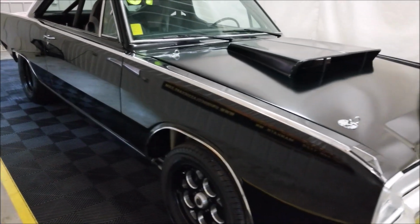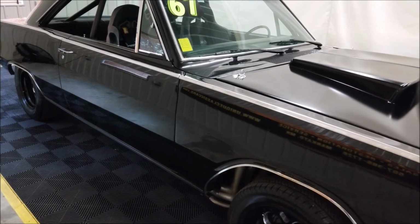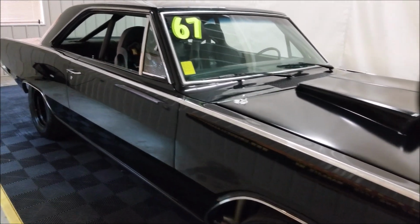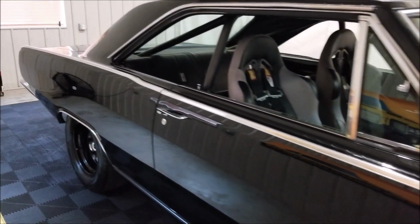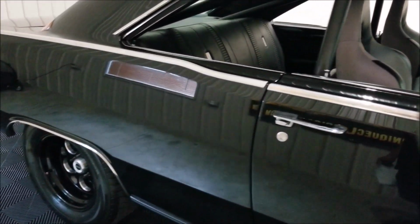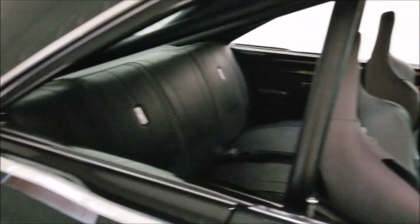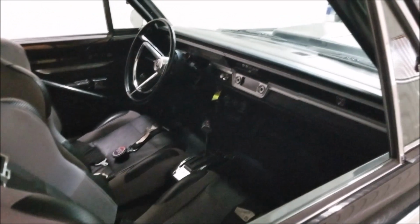Does have aluminum heads and intake. Has had a competition valve job. Been ported. Very nice running car too. Sounds absolutely great. This is a full steel car with a back seat, as you can see. Racing buckets up front, B&M shifter.